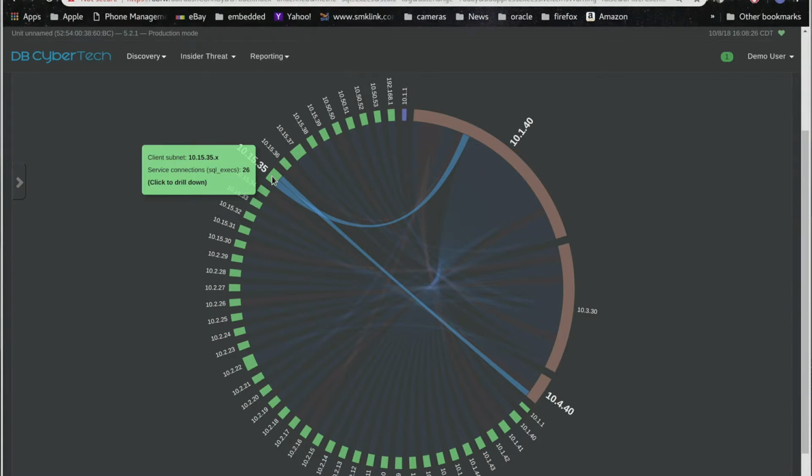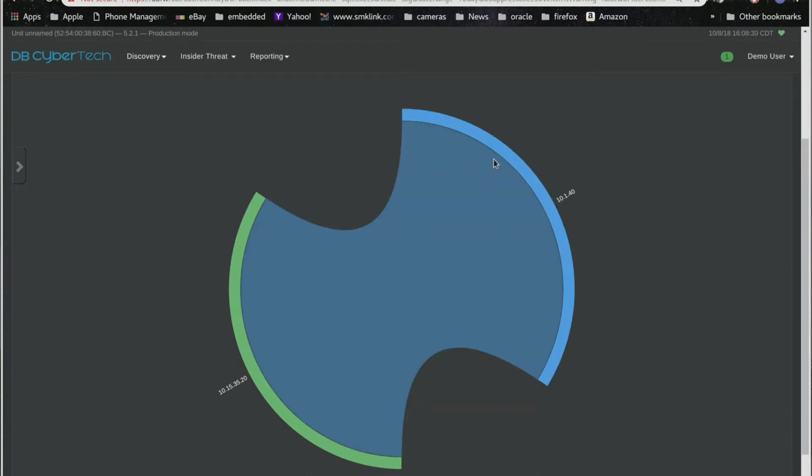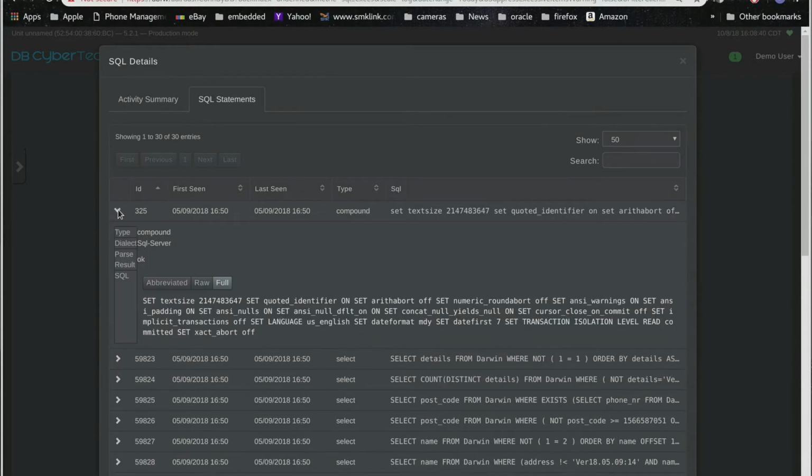Let's see what one of these connections is up to. Here we see the queries used by this specific connection type. Put another way, here is data in motion.